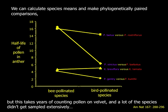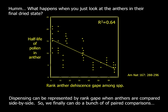Now the problem is it takes years of counting pollen on velvet, and you'd go blind and crazy if you tried to do 200 species of Penstemons. But we have a few species here, and so what we did is compare our measure, half-life of pollen in anthers, to just how much the anthers look like they open up. If you just take a picture of them when they're fully dried out, then you can put the species in order from the ones that open up completely to the ones that just crack open a little bit. I'll call that the rank anther dehiscence gape among species. And it turns out that that's related to this half-life of pollen in the anthers.